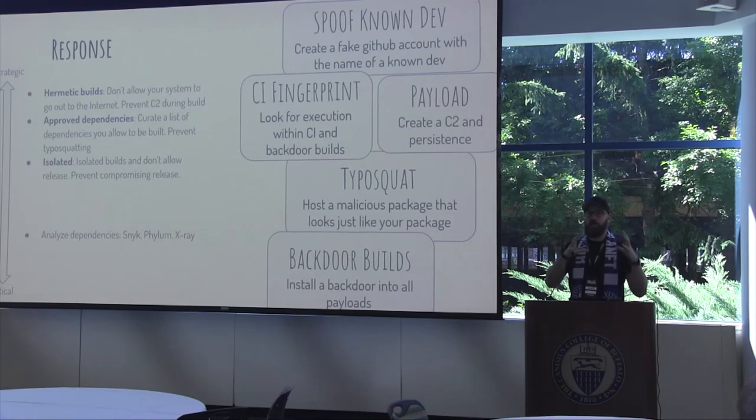We should not have the opportunity to just blur the two. If I compromise the build environment, you shouldn't be able to compromise my production release. If you compromise my testing and staging, it shouldn't affect our release.